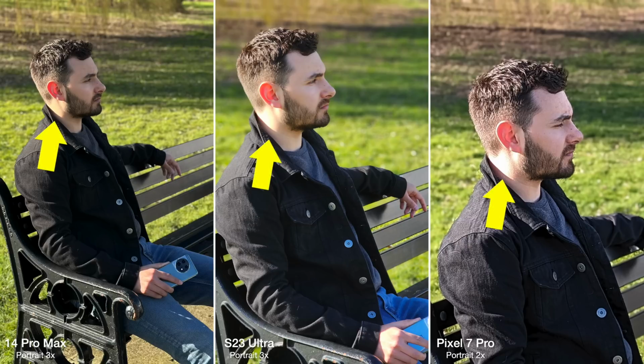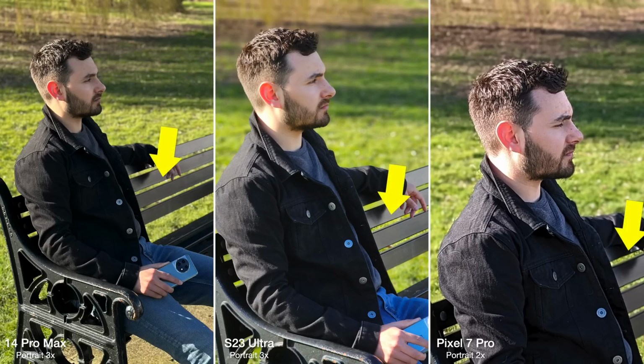The Pro Max has actually done the best with the portrait effect, correctly filling in these tricky areas, and surprisingly has done the best here with dynamic range. The Pixel doesn't use the tele-lens but instead crops in further, so the portrait quality degrades and you should stick to 1x portraits with the Pixel.